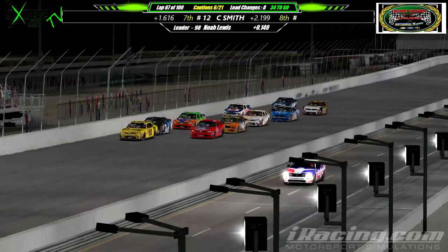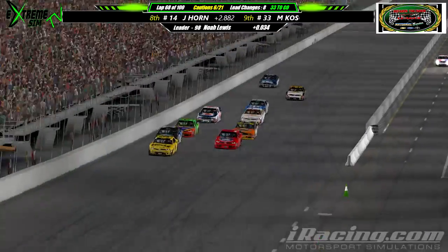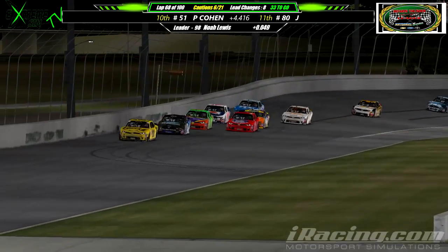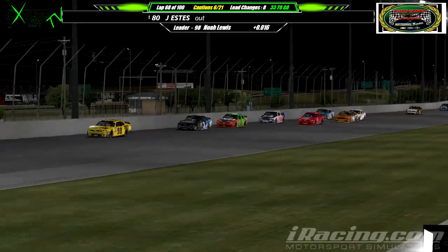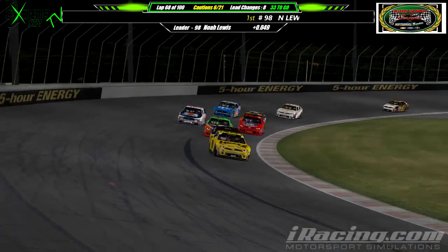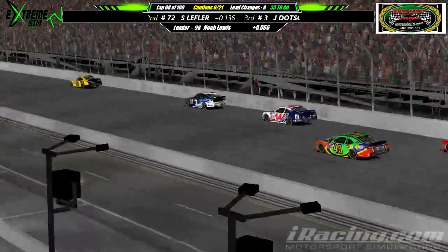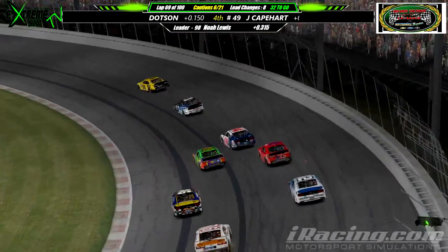Alright, we're back as green will fly one more time. Noah Lewis will be out front. Steven there in the 72 on the bottom. Jeff Dotson right there in second as well. And Steven seems to be falling back a little bit now. Jim Whaley back there. Right here it is, Steven on the inside. He fell all the way back now. He's going to have Jim on his back bumper. There goes Jeremy Horn on the outside making hay around the top. He'll get around them both now. He'll be right behind Jeff Dodson for second. Jeremy slicing his way back up through the field with 32 laps remaining.